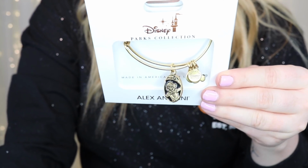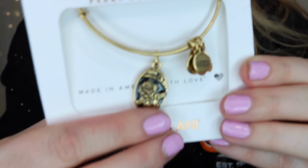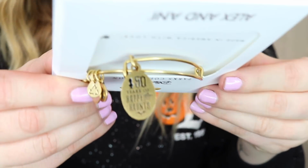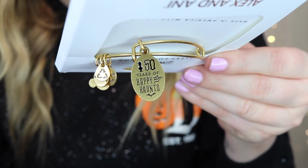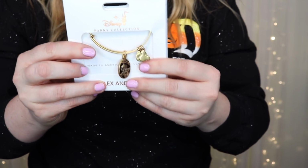The next Haunted Mansion item I got is an Alex and Ani bracelet, and I'm going to stand up and show you a little bit more about it. This Alex and Ani was $49.99, and it features my favorite ghost from the Disneyland version of the Haunted Mansion, the Hatbox Ghost. So there is the Hatbox Ghost lifting his hat, and on the back of this charm it says 50 years of happy haunts. I thought this was a really cool way to commemorate being there on the actual day, and also a really great thing to wear during Halloween season.